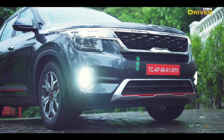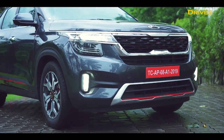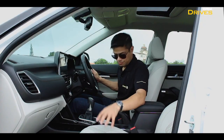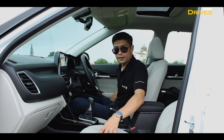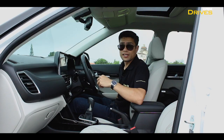But the big miss out here is that if you opt for the DCT with the GDI engine, which is the fun to drive combination, you will miss out on some features such as the cooled seats, electrically powered seats. Well, you won't get them in the GT line, and of course the sunroof's not there as well.